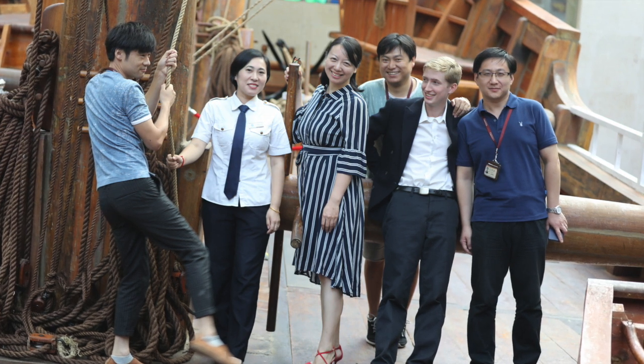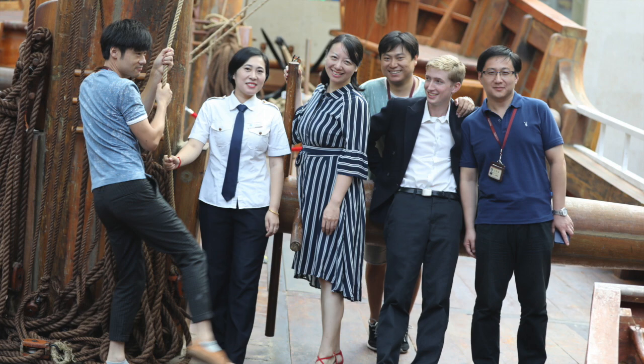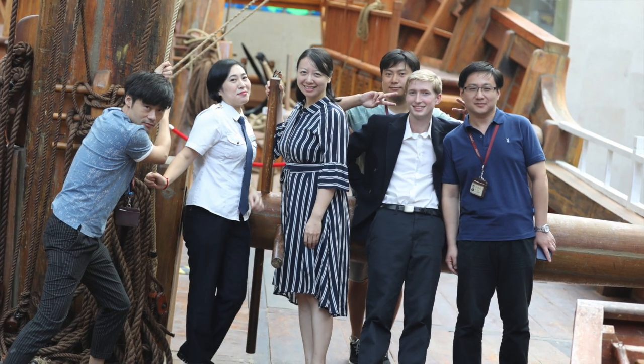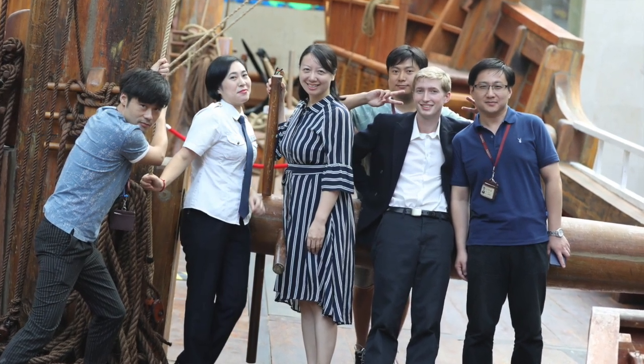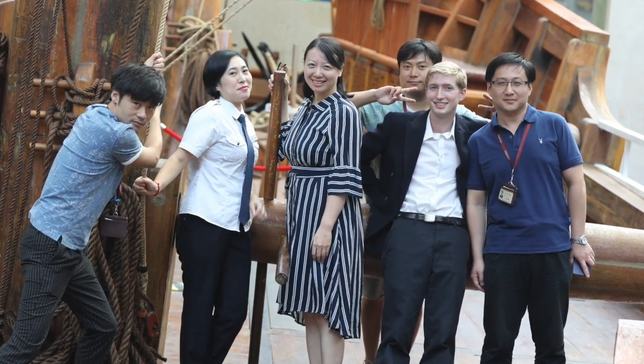I worked in the education department, and there's several people from the education department here. And here we are on one of this big ship called the Fujunk, which I'll describe in more detail later. A great, great crew of people.